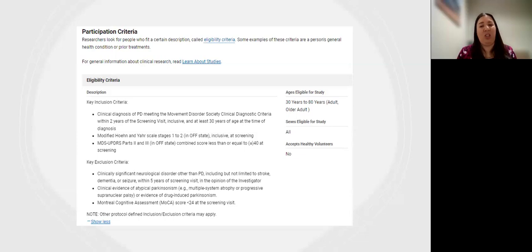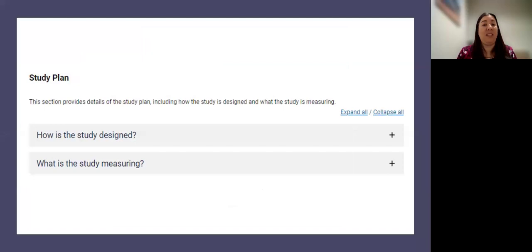So there will be information here that you do know, like your age, how long you've been diagnosed, and a lot of times they will list some medical conditions that are exclusionary. So the study plan section can be expanded for more information and is where you get into a lot of the details about the study.